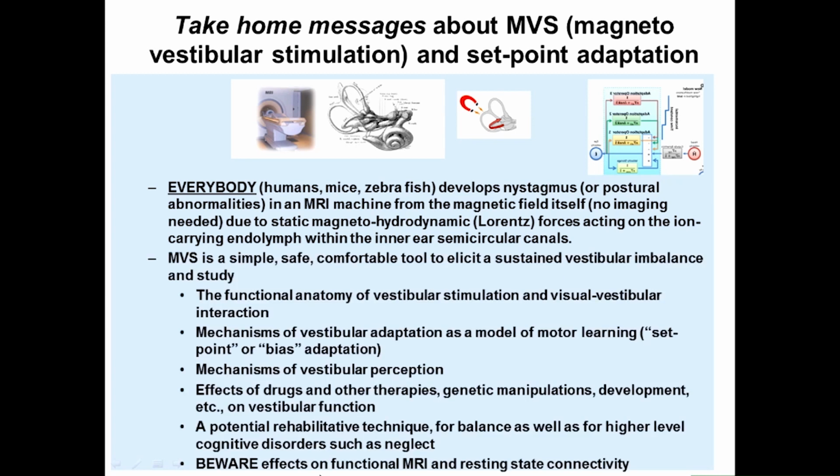It becomes a very simple, safe, comfortable, albeit expensive if you want to rent time on a 7T magnet, tool to elicit a sustained vestibular imbalance lasting hours while you're in the scanner. And it allows us to study the functional anatomy of the vestibular system and visual vestibular interaction, how the brain adapts to a vestibular imbalance, and this has implications for all kinds of adaptations. I'll focus on that sort of at the end of this talk.